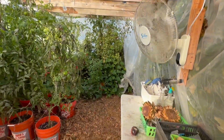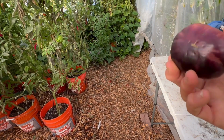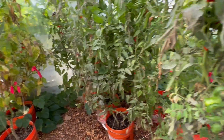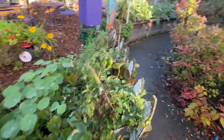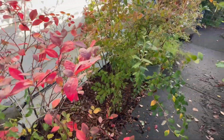Got a fan going. I throw some on the table sometimes to ripen up, but this one, too cold, didn't ripen up. He's gonna rot before he ripens. That happens. You just gotta accept it. The good, the bad, the ugly, successes and failures. Hopefully you guys can learn from my failures too, because I absolutely have them. Like everyone, we definitely have the failures too.